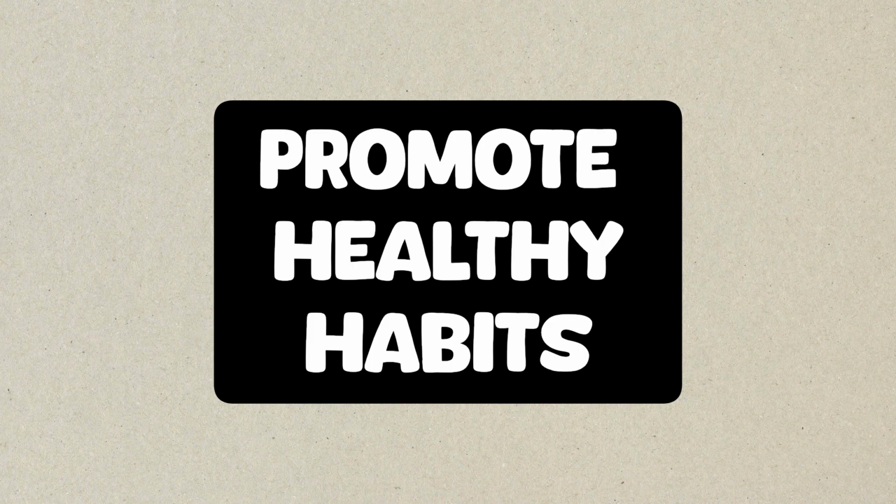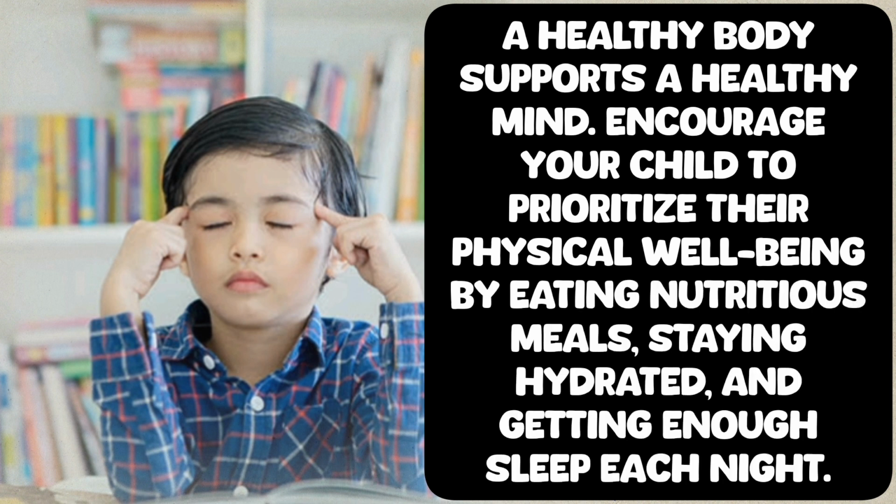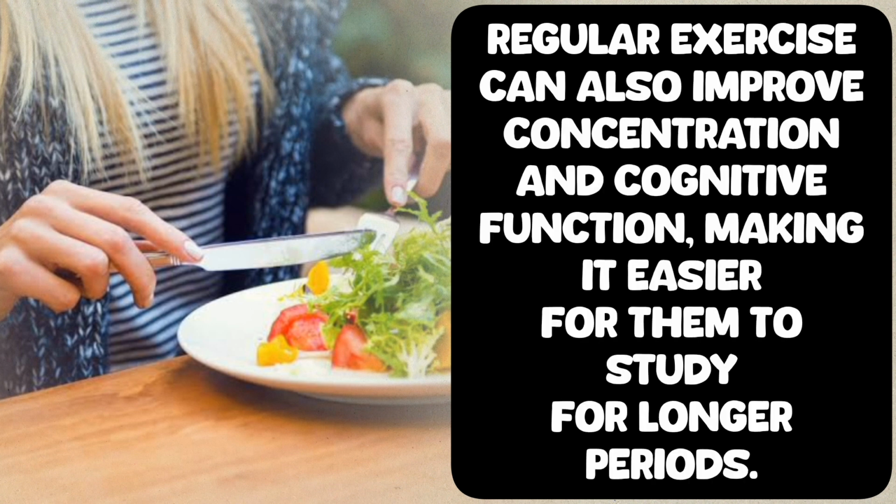Promote healthy habits. A healthy body supports a healthy mind. Encourage your child to prioritize their physical well-being by eating nutritious meals, staying hydrated, and getting enough sleep each night. Regular exercise can also improve concentration and cognitive function, making it easier for them to study for longer periods.